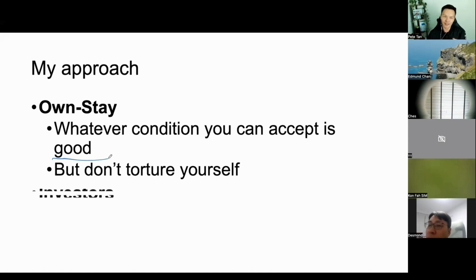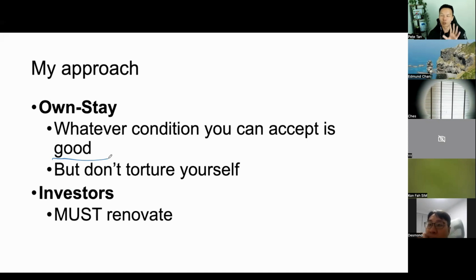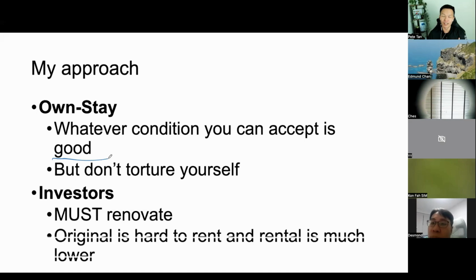And for the investors, if you are buying the old one, okay? And even you're buying the live-in one, do give it a quick renovation. Right? Make sure at least you go in, everything is nice. Because the original condition type, right, is very hard to rent. And the rental will be much, much, much lower. Okay? I have clients who tell me, hey, Pete, I'm now staying in a landed. I say, wow, hey, how much is your rent? They tell me, wow, my rent very cheap, 4,000 plus only. I say, wow, how come so cheap? Then I saw the picture of the house. I said, oh, no wonder so cheap. Okay? Because the condition is very poor. The condition is very, very bad.